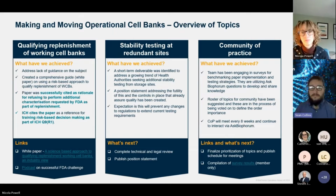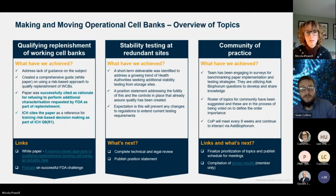So what they have been doing is taking part in various surveys on benchmarking, such as around implementation and testing strategies. They utilize Ask BioPhorum. Now, Nicola mentioned this, but for any of you who are not familiar with it, this is a global Q&A tool that we utilize within BioPhorum to allow our members to interact any time of day around the world, to post questions and ask things that are relevant to your area of knowledge, and get feedback instantly. All that data is then stored and collated for future members to look at and review. So what the community is now working on is looking at what can be discussed.